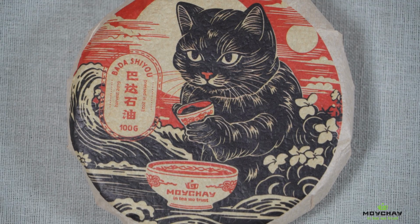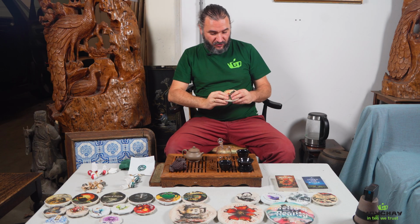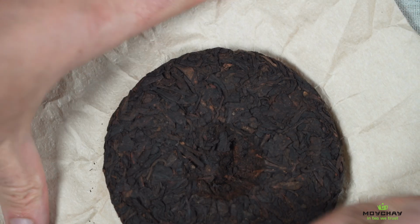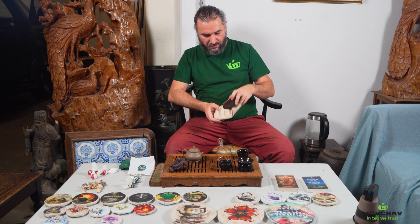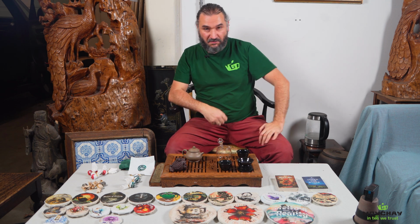I like this one. Actually, Shiyou means oil, petrol oil in Chinese. Because the Eastern European tradition is to brew shou puer very strong, and in China people mostly brew it quite light. But I do prefer stronger shou when I drink it, and this is why we call it Bada Shiyou. Bada is Bada mountain in Yunnan region, and it's quite strong. It's from material mostly without even buds, so it's a more simple material, but still a very good one, and it's good for stronger brewing. It will bring no bitterness, no unpleasant taste. You can make it strong.